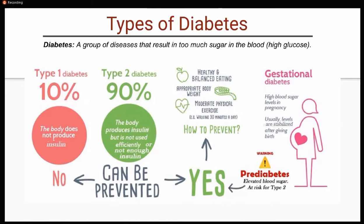Are you able to prevent diabetes? Well, absolutely yes. By having a balanced, healthy diet, by maintaining an appropriate body weight, becoming more physical, at least walking 30 minutes a day. So your type 2 diabetics, yes, that can be prevented. Unfortunately, type 1 diabetes, there is no prevention.